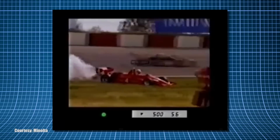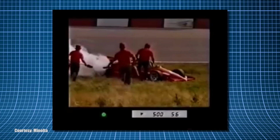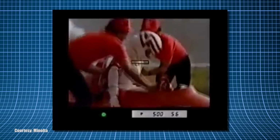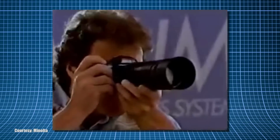Nothing escapes the eye of Maxxum. The world's first SLR with built-in autofocus, Minolta Maxxum focuses by itself. Sharp, fast. Only the human eye focuses faster. With Minolta Maxxum, you even get unexpected shots that would have gotten away.